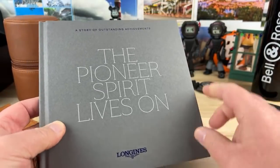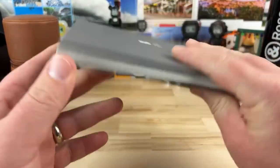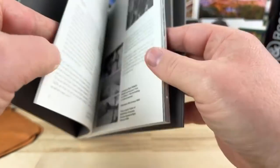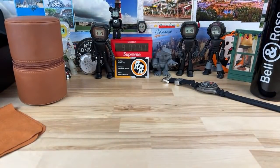We'll see. But most of the Longine watches come with this book. So I thought it was going to be in the case or whatever, but rough cut pages too. That's kind of cool. Very vintage-y. So I'll check that book out at some point later on.